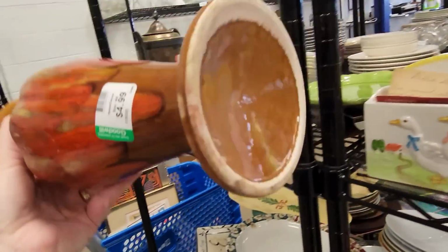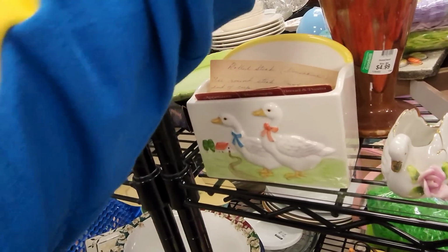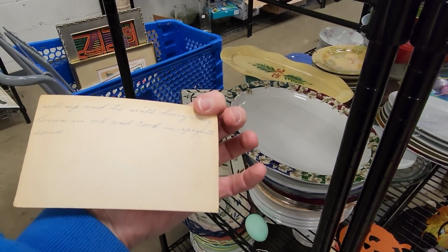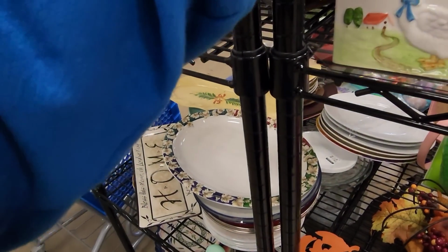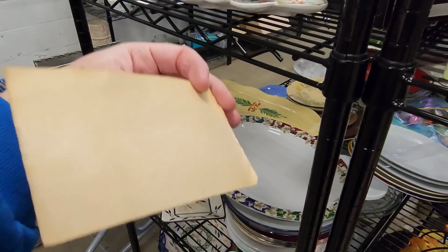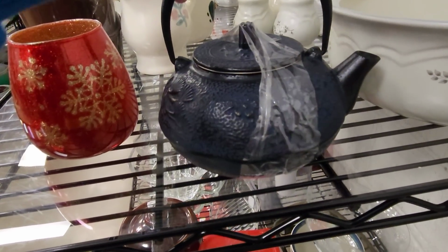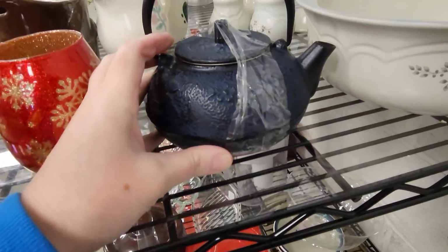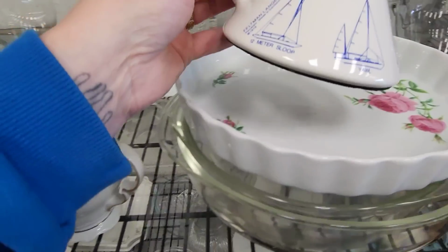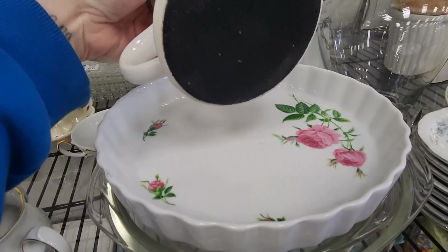I thought this vase might have had some age to it. I thought it was really pretty with the orange drip glaze, but I like orange. Then they had some vintage recipes in this box still. So I was kind of looking through the recipes, seeing if there was anything tasty. It might be worth buying the recipe box just for the vintage recipes. I also spied this teapot. It is a cast iron teapot. I believe it's probably Japan. And then there was this travel mug with boats on it that was made in California back in the 70s, and it came with a covered cap on it.